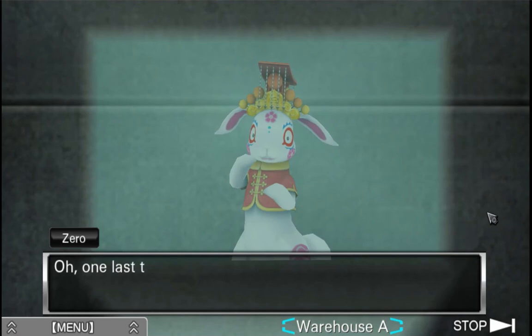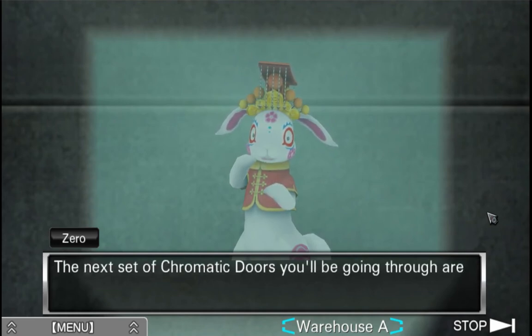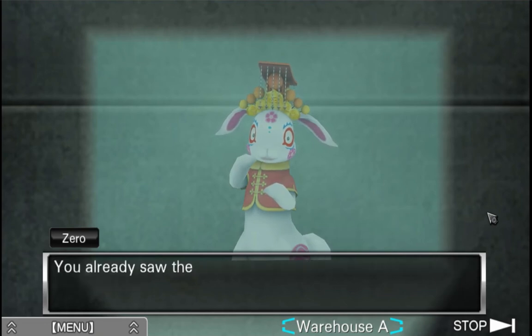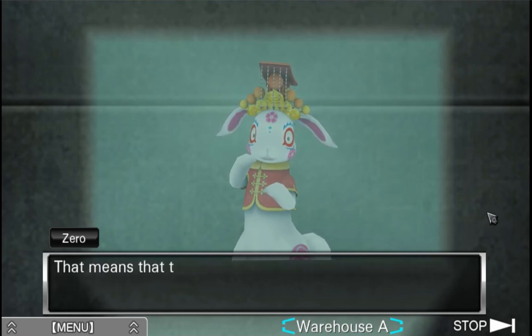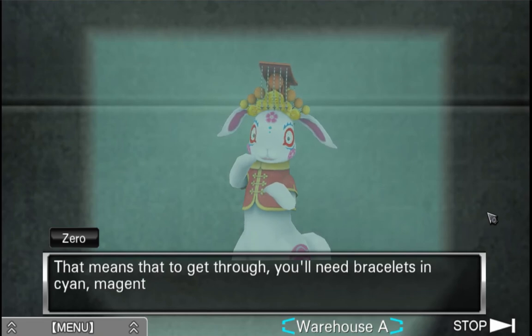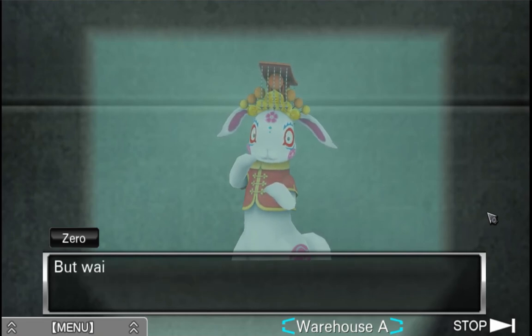Oh, one last thing. The next set of chromatic doors you'll be going through are downstairs. You already saw them, right? There should have been 3. Red, blue, and green. That means that to get through, you'll need bracelets in cyan, magenta, and yellow. But wait! You've already got those bracelets! Have a look! The color's changed, hasn't it?